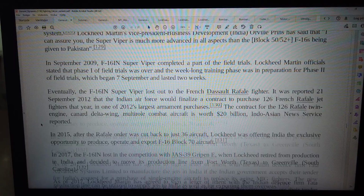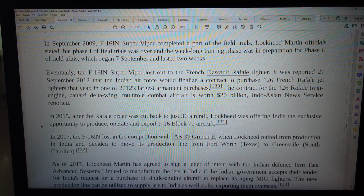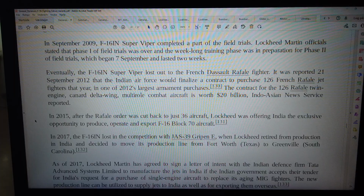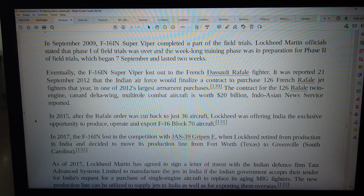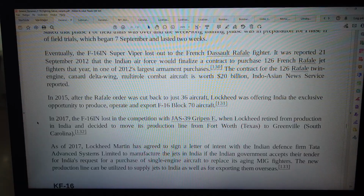It was reported on 21 September 2012 that the Indian Air Force would finalize a contract to purchase 126 French Rafale jet fighters that year, in one of 2012's largest armament purchases. The contract for the 126 Rafale twin-engine, canard delta wing, multi-role combat aircraft is worth $20 billion.